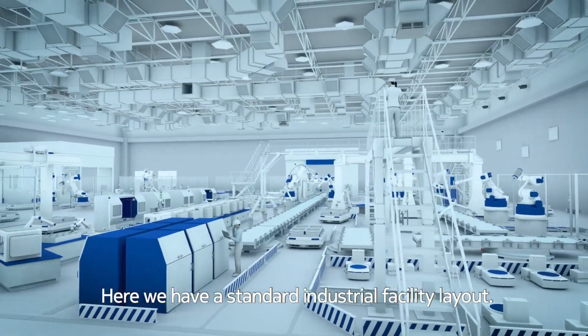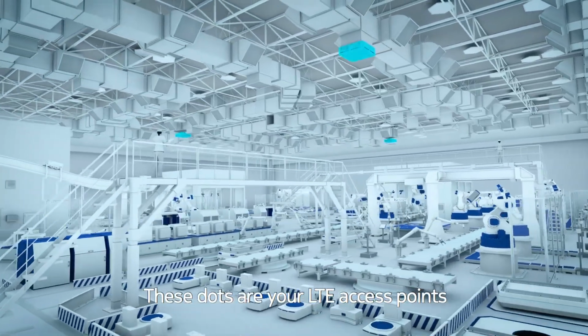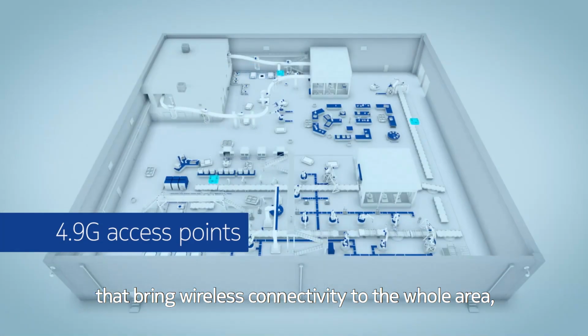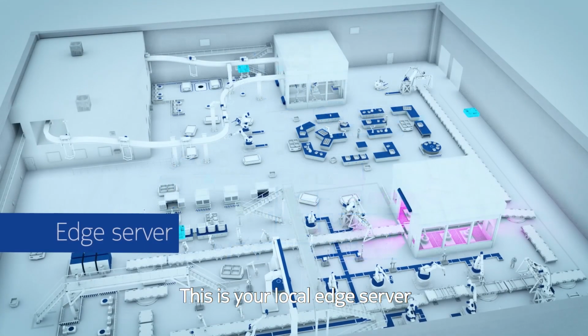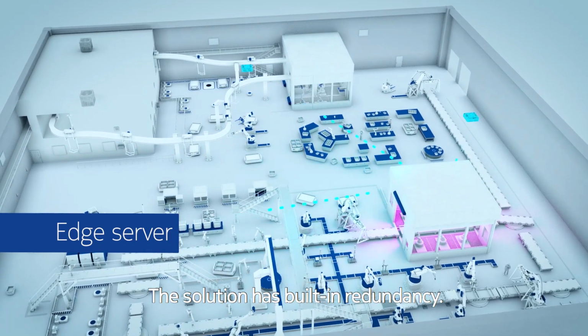Here we have a standard industrial facility layout. These dots are your LTE access points that bring connectivity to the whole area, to all your equipment and applications. This is your local edge server, to which the access points connect. The solution has built-in redundancy.